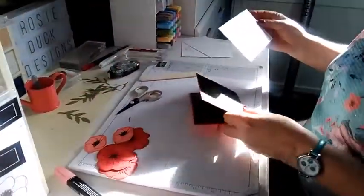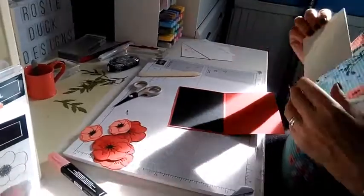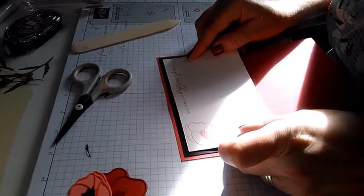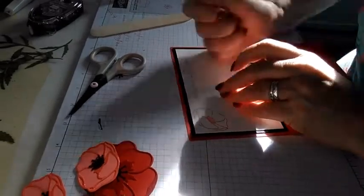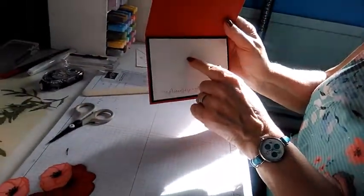So that is my inside, and so I'm centralising the little inset card again so that I've got a border around either side, and that is it. That's a very simple inside of the card.